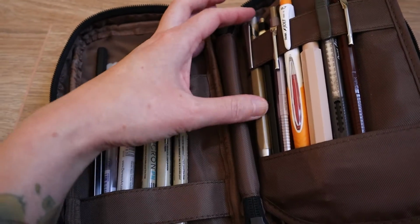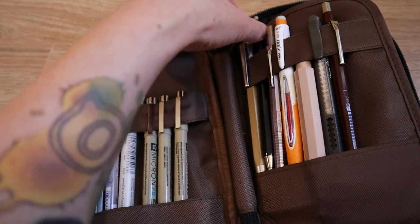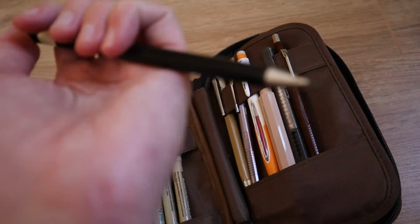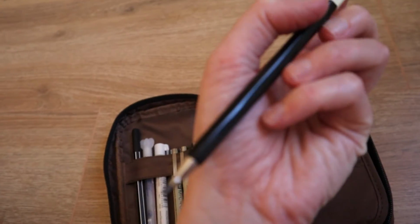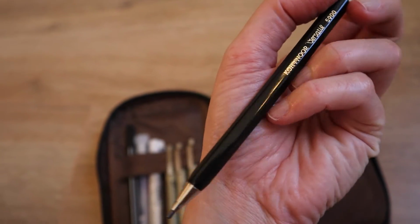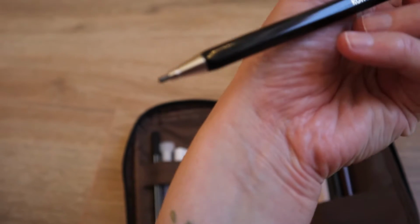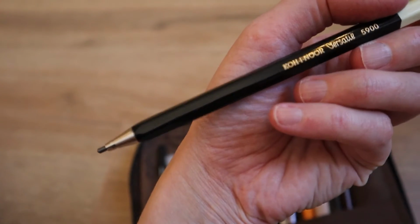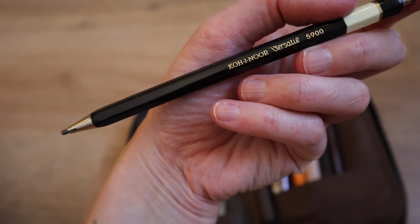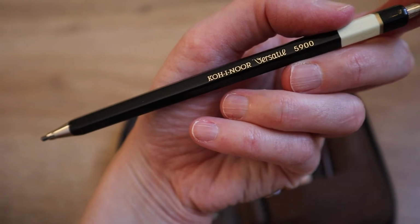Then I have just a random biro from Hema, nothing exciting. This is a Koh-i-Noor, what are they called again? Dang it. I know in Israel they call them pencil pens, which I love, but mechanical pencil. As you can see, the point is like a regular pencil lead. And this is the Versatile 5900. There we go. Fine.